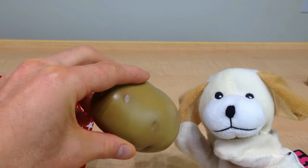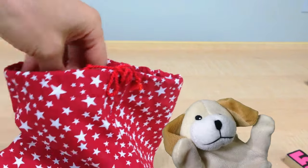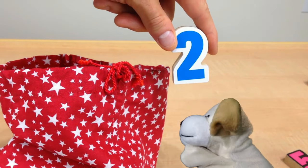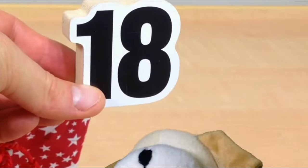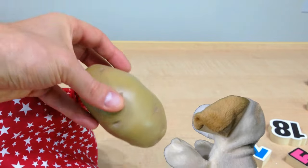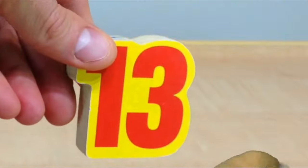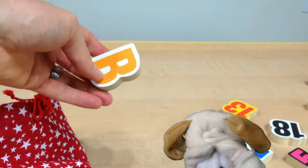Okay, I can do this. I hope so, because the game's going to get faster and faster. It's going to get really, really fast. And we're continuing on. Oh, number! That's right. That's not very fast. A number! 18 is a number. Letter! That's the letter G. I know that one. Potato! Good job, Excite Dog. Number! 13 is a number. Zero! Zero's a number. Or was that the letter O?